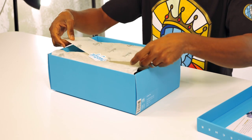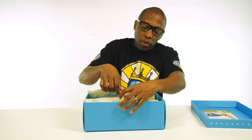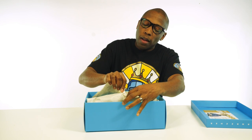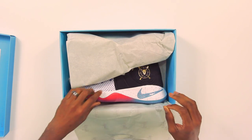Obviously, it comes with the same Freestyle paper, the white paper with the metallic gray silver colorway. The Doernbecher Freestyle stickers. It'd be dope if they just had these stickers available. Might be cool to throw on your laptop or something like that, but that's not what this came with. Those are just here. And so here is the sneaker, the Kyrie 2.